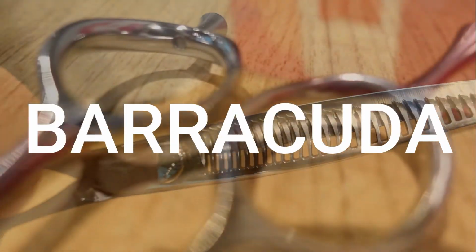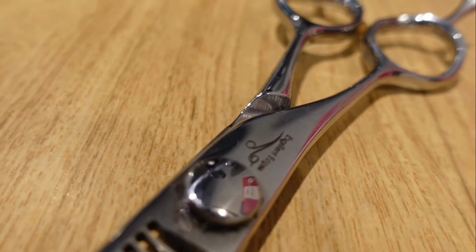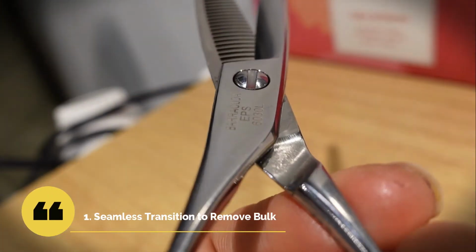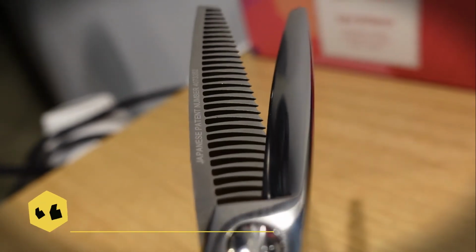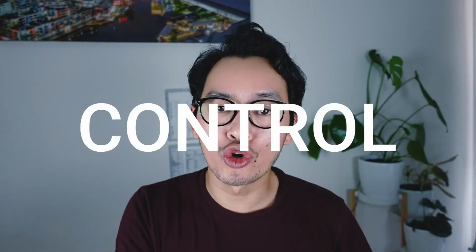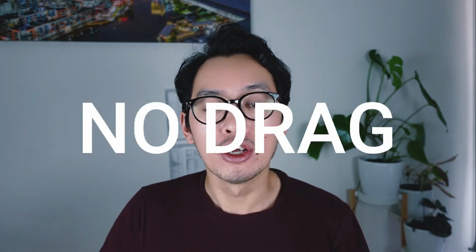In my opinion, it is Excellent Edges' creative masterpiece as it is one of the best texturizers on the market. The Barracuda provides a 6-inch blade with 30 unique angled radial teeth, which provides 1, a seamless and smooth transition to remove bulk. 2, can be used and flipped to cut externally or internally. But what I love most about the Excellent Edges Barracuda is the control that you get when you're taking a large section to texturize the hair, as it doesn't pull or drag the hair due to the direction of the angular teeth, which is honestly some of the issues that I had with the previous brands.